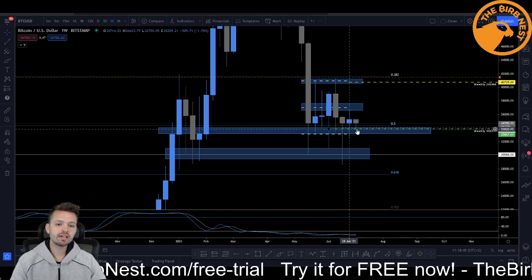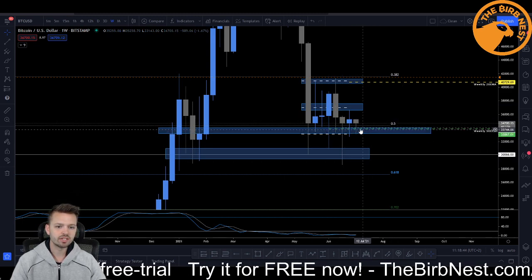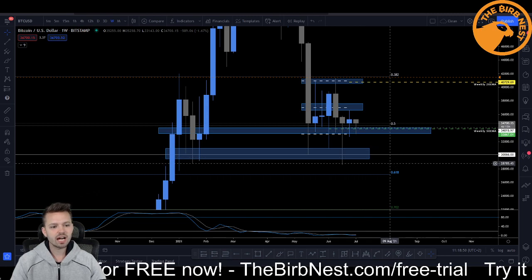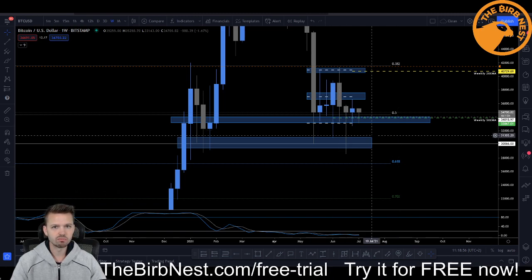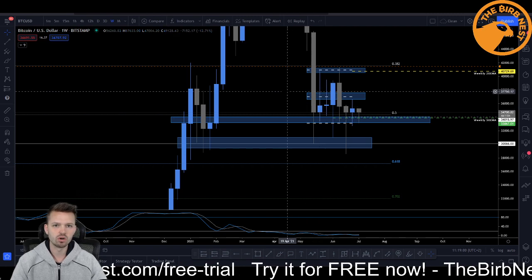So this will be a very clean validation level, because if we do start trading lower below the weekly 50 EMA and this general area right here, the area between 33k and 34k, I think it's a high probability that we do head lower. And if we do test the 30k area once again, I'm not really sure if that's going to hold as support. So it's a crucial area right here, but it's also a very good invalidation area for potential longs.